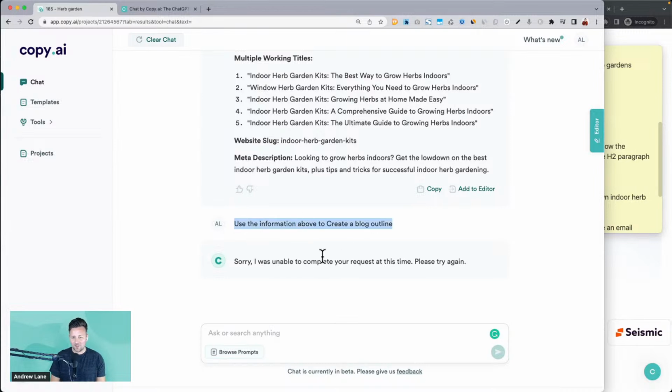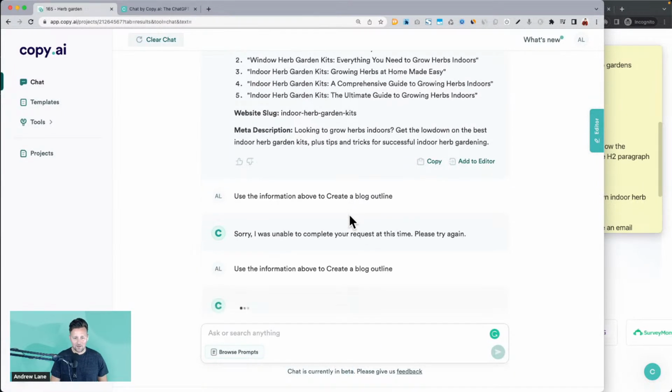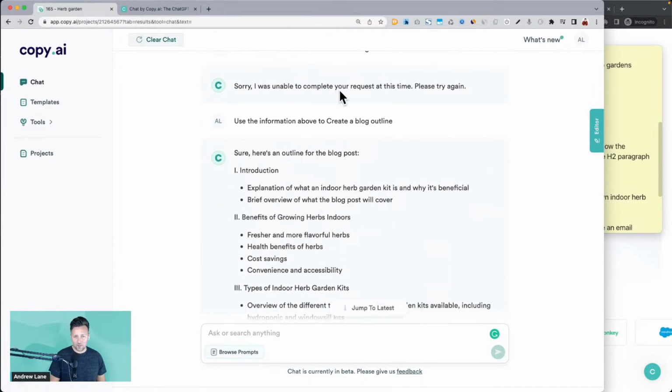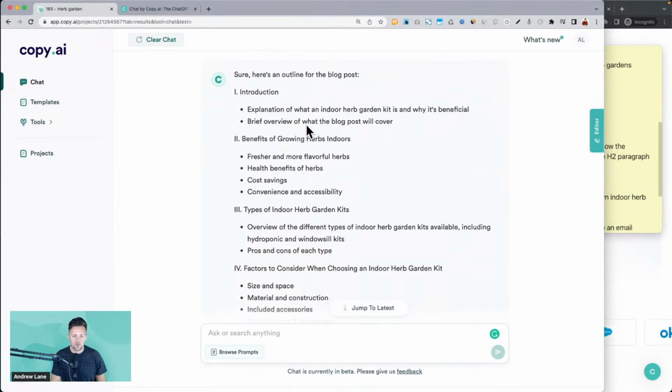All right, so if you have any issues like this, remember it's still in beta. So check out down here. Some little bugs may come up, but usually you can just try it again. There you go. So if it doesn't go through, just try it again. Here we go. Here's an outline for the blog post.